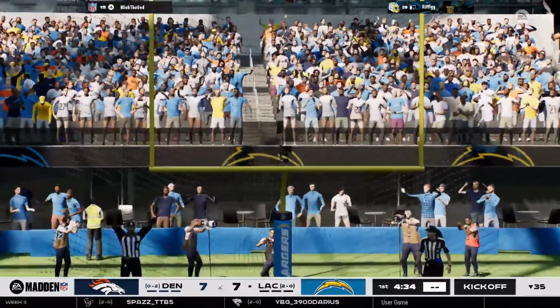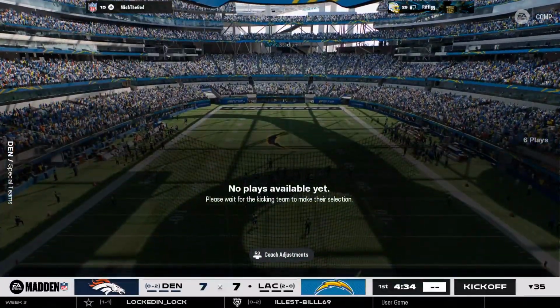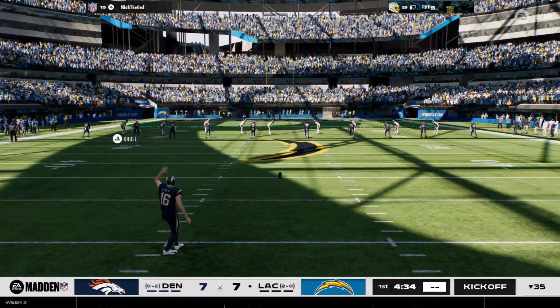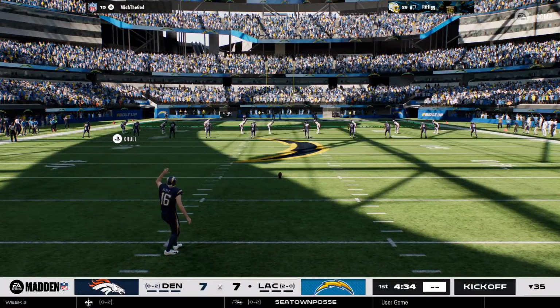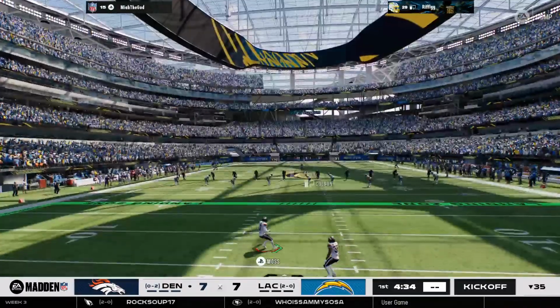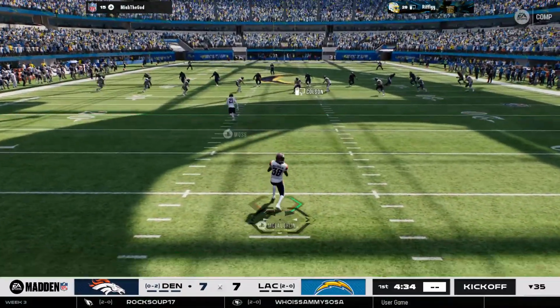Dicker is good with the extra point. Chargers come right back to tie it at 7. Each team had one possession, each a score. 7-7 as they kick it off.